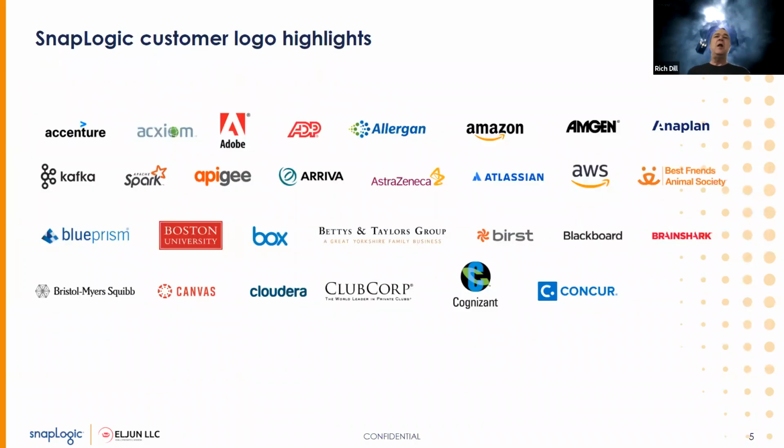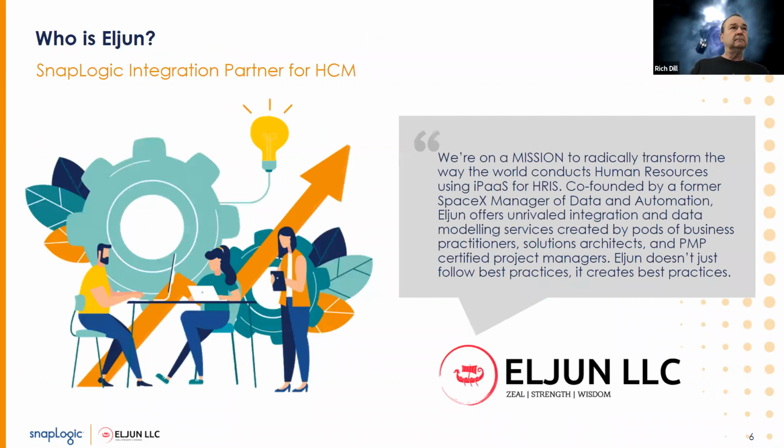So Snaplogic as an integration platform, it doesn't matter whether you're manufacturing life-saving pharmaceuticals, saving data for customers, running the worldwide net, Amazon, doing finances, or anything in between. So we are in use around the world, helping businesses automate practice, deliver data, work intelligently. Over to you, Zach.